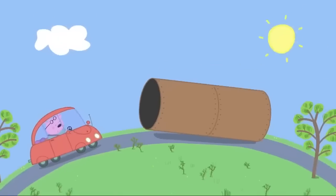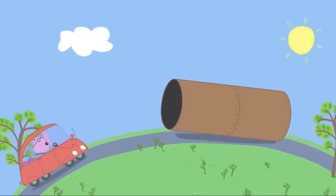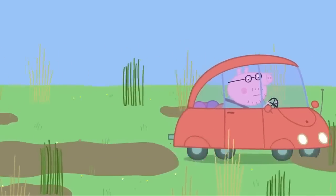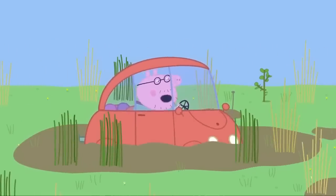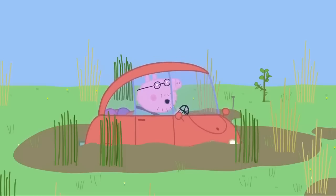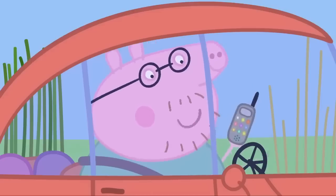Who put that pipe there? I know. I'll take a shortcut. It's a bit muddy. Come on, car. Daddy Pig needs to get home. Daddy Pig is stuck. I'll ring for Granddad Dog's pickup truck.